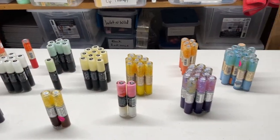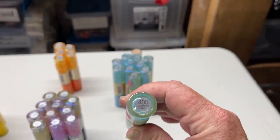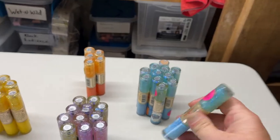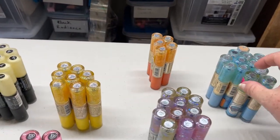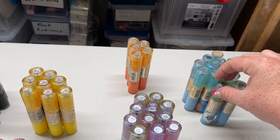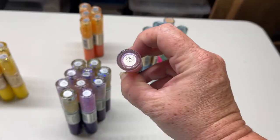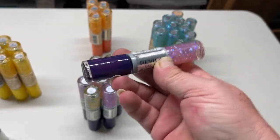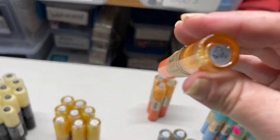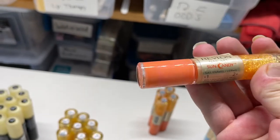And now we got Revlon. We have number 400, Northern Lights. That's pretty. That one. Thought it looked damaged there for a minute. We have number 280, Orbit. Pretty purple. Got number 470, Fiery Sky.